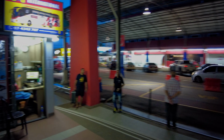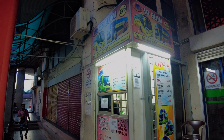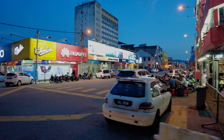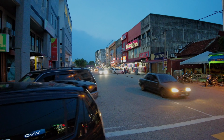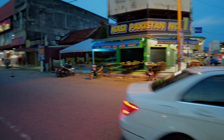So these are the bus companies. Okay, I may need that later on, or tomorrow rather. Okay, so this is where the buses are located. I've not booked my accommodation yet, so just wanted to have a look at this place before deciding. It has got a very small town feel. Not exactly very rundown, it's very well maintained as a matter of fact. Although it's a little bit quiet.